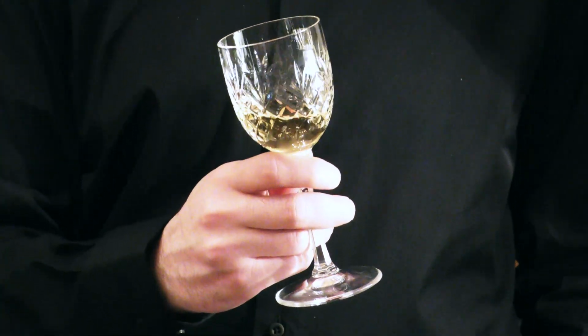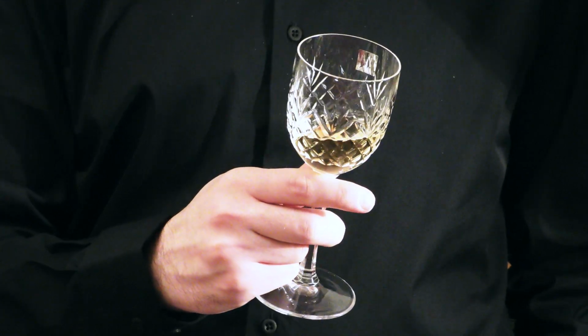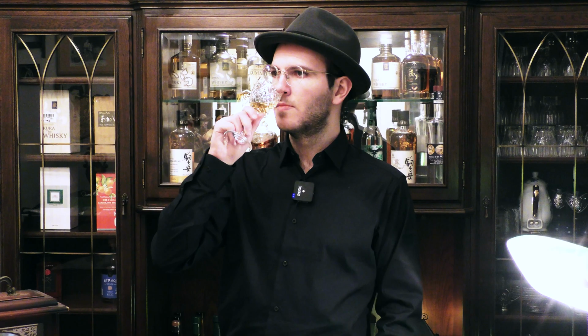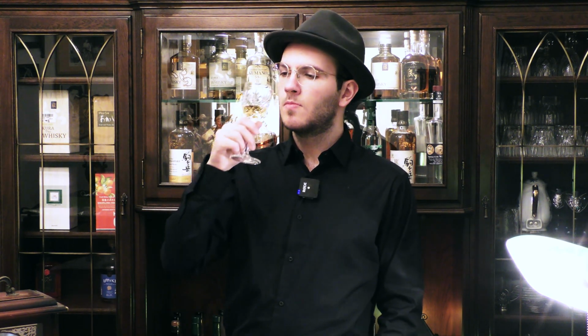Color is somewhat dark amber. We don't know if coloring was used, but I will hazard a guess and say yes. Or some darkness might have come from rum casks as well.